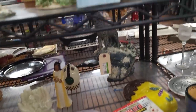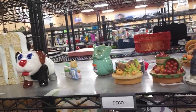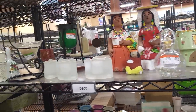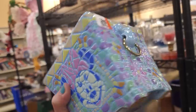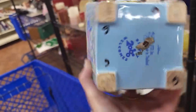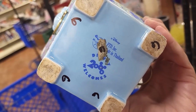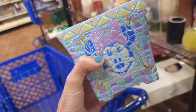And there's not a whole lot of exciting stuff on the tchotchke shelf here so far. Oh, what are you? Oh, I see Minnie Mouse on this planter. And I see Mickey Mouse on that side, and it's a mosaic, and it's a 2000 Walt Disney World for $5.99. All right, first item in the cart.